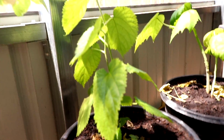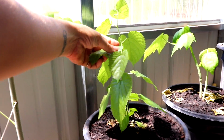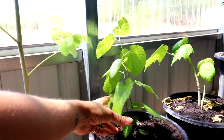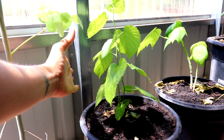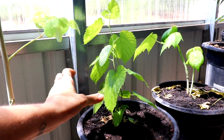And then here is a small mulberry that I got this year. So you guys saw how big that other one was that I got last year. That was 6 feet tall. This one is from this year. So it's already that big. And like I said, they're about 2 inches tall when you get them.